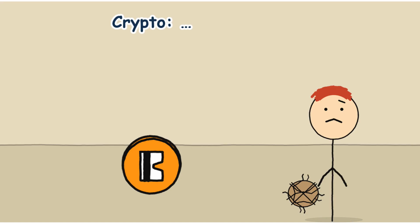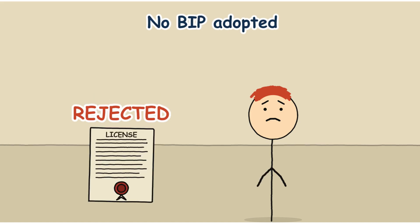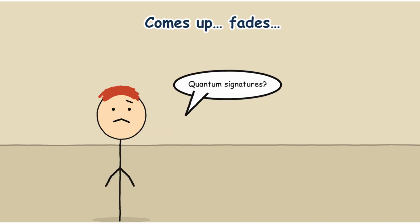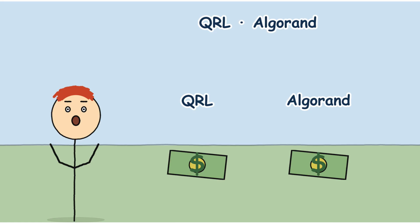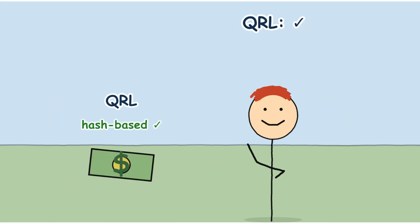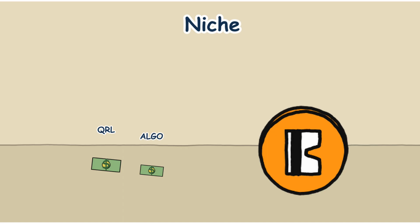Now look at cryptocurrency. Bitcoin has no formal post-quantum plan. No adopted proposal for quantum-resistant signatures. The topic comes up periodically and then recedes. Ethereum has had more discussion, but nothing deployed. A few smaller projects moved faster. QRL was built from the ground up with hash-based signatures. Algorand uses a lattice-based scheme, but these are niche.